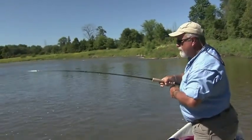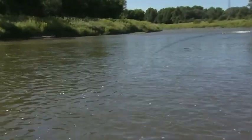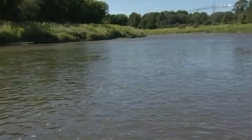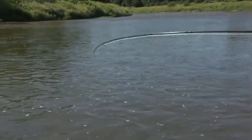Oh, yeah. Okay. Again, getting it down. Ken said I wasn't getting down by casting farther down. So he had me cast more to the left of the boat and allowed the fly to sink.